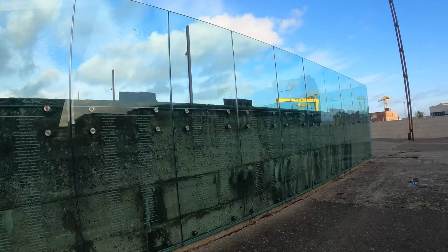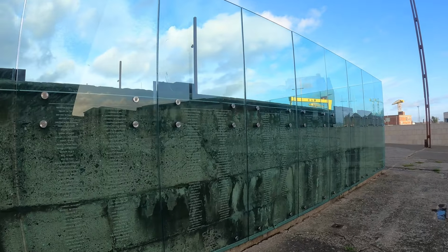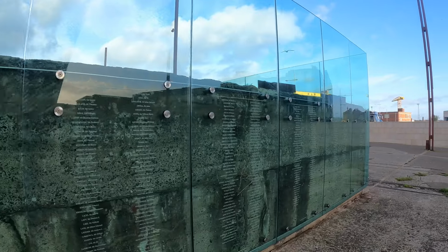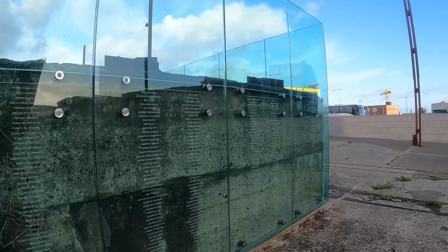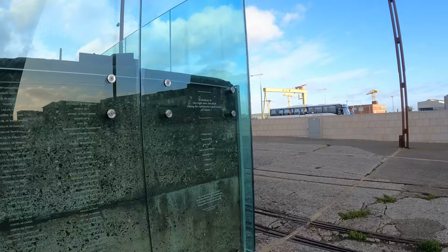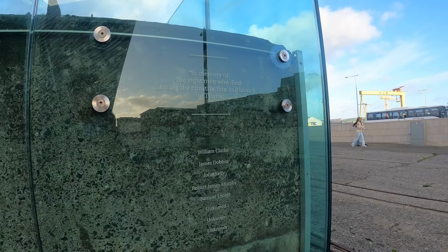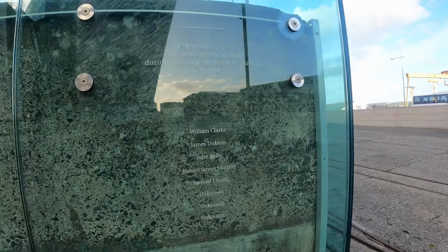I'm guessing these are all the names of the crew of the Titanic. And in memory of 8 men who died in the construction and launch. Wow.